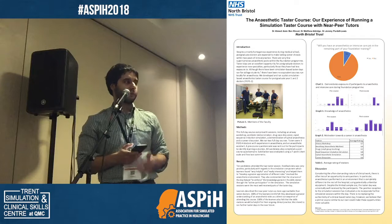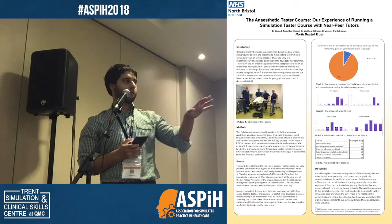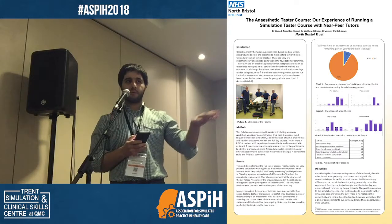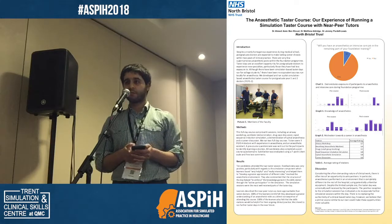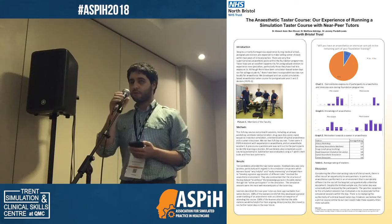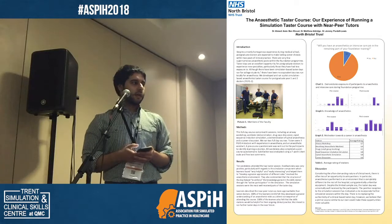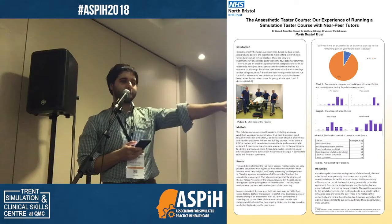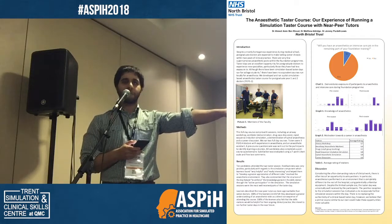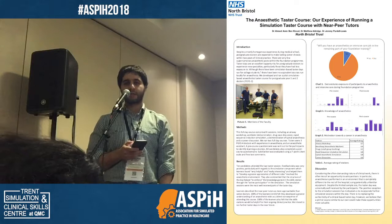And the second graph is talking about motivation towards career in anaesthesia. And you'll notice that some people were a bit more motivated to anaesthetics, but some people weren't. So I think this was quite a nice opportunity for people to find out that maybe they don't want to do anaesthetics as well. At the bottom of the graph is quite small. What you can tell from the graph is that the simulation sessions were the most well-received parts of the day.